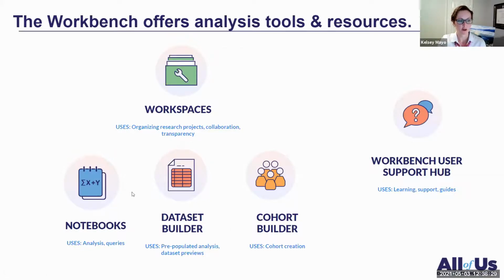So we offer notebooks, which are the initial analysis tool that we'll go into in a little bit more detail. We have a data set builder, which is a point and click tool that you can use to sort through the larger All of Us data set to find the data which is relevant for your study. We also have a cohort builder tool, which you can use to build cohorts of participants that might have characteristics relevant to your particular study.